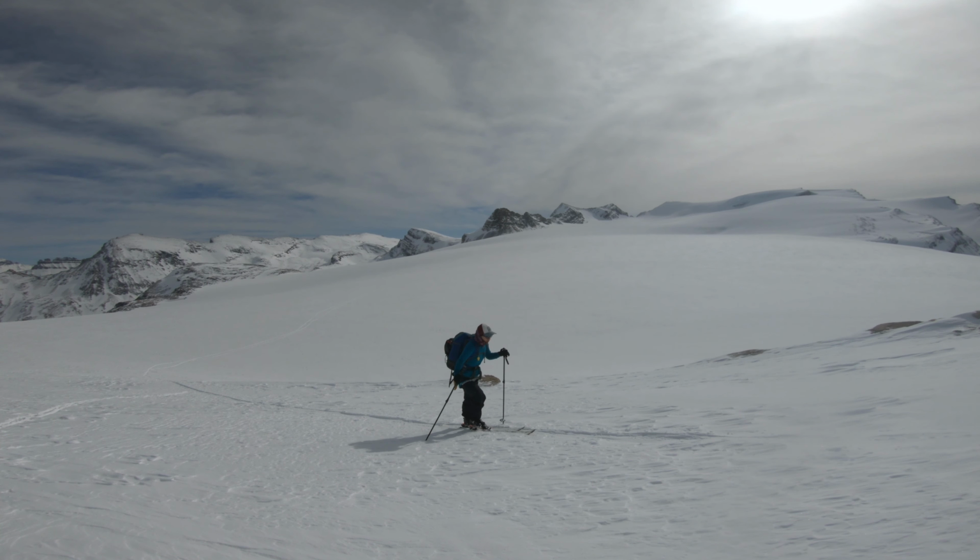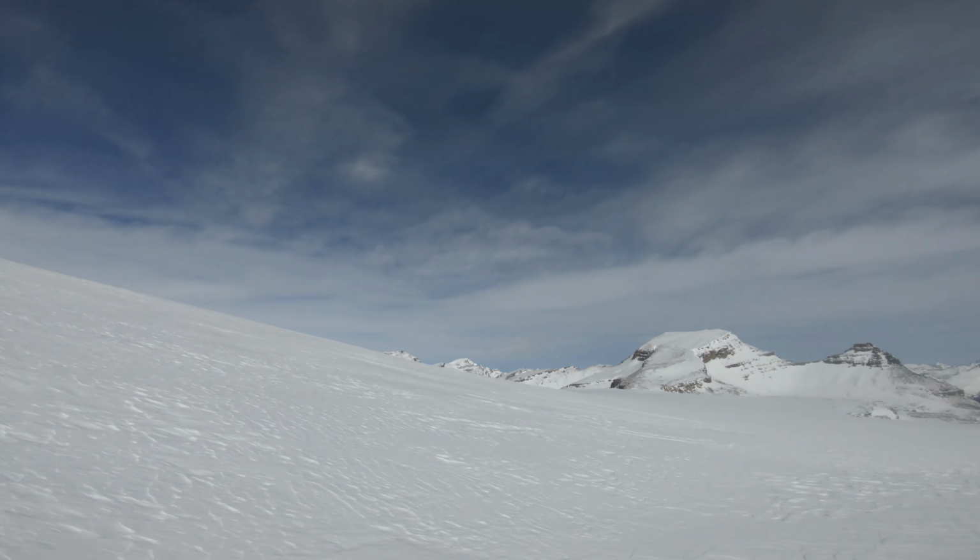Getting close to the ridge here, and it's pretty easy skin from there. You can see the president and vice president right over there, if I'm pointing in the right direction. Mount Gordon, Mount Olive, St. Nick. Beauty.